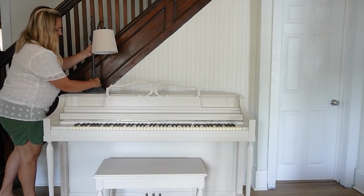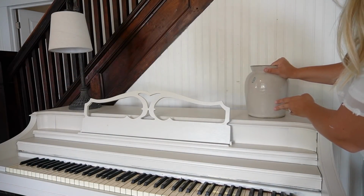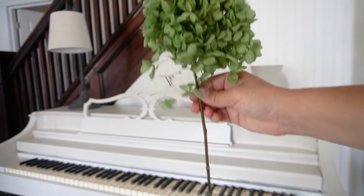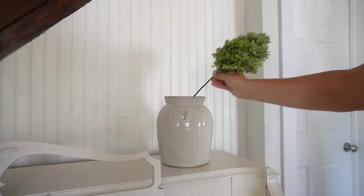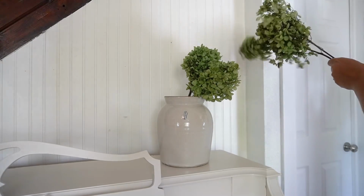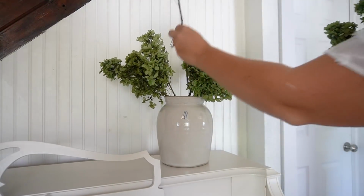I had so much fun decorating this piano. I had added that vintage inspired lamp from Kirkland's, and then I found this antique crock not too long ago. I love to use crocks as floral vases, and I happen to have these preserved hydrangeas, and they are so pretty. They're a beautiful natural green color, and they really pop against that beadboard.